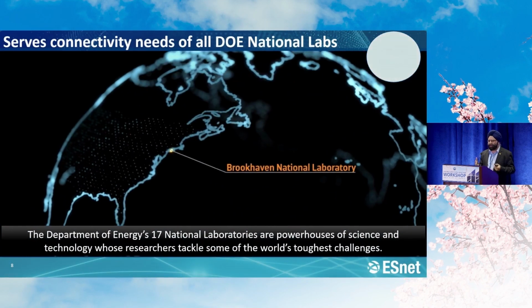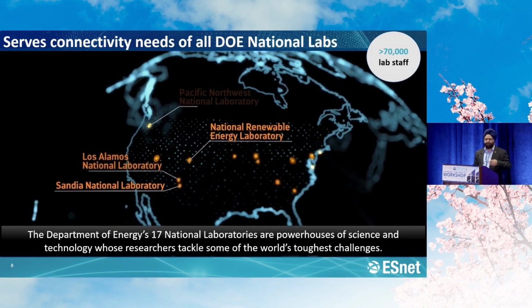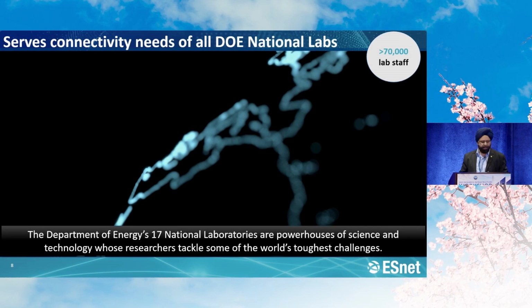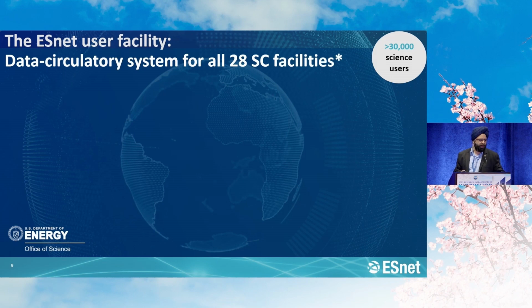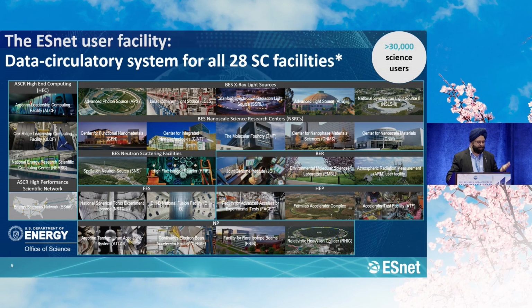The other thing we do is that ESnet, as an entity and as a user facility, connects all the national labs together. And this is not just the Office of Science national labs, it is all the other national labs from EERE, from NNSA, and all the national labs. These national labs are looking at science and technology, and they collaborate with researchers in NSF land and universities, all of that. But all of these entities are connected by ESnet, and that's what we do as a user facility. Not only the national labs, but there are 28 user facilities like supercomputers, basic energy sciences, environmental research, fusion reactors. All of these user facilities' data gets carried by ESnet, so we call ourselves the data circulatory system, just like the human circulatory system, carrying data from where it is produced to where it is processed and new discoveries are made.